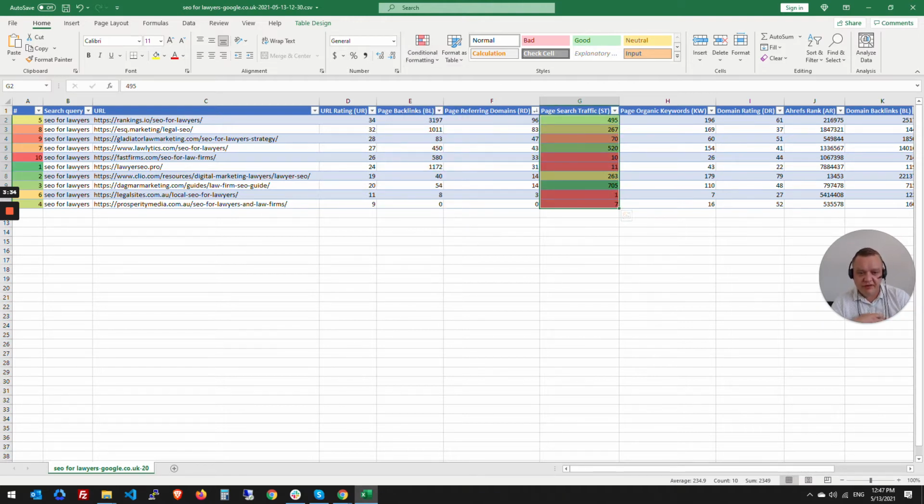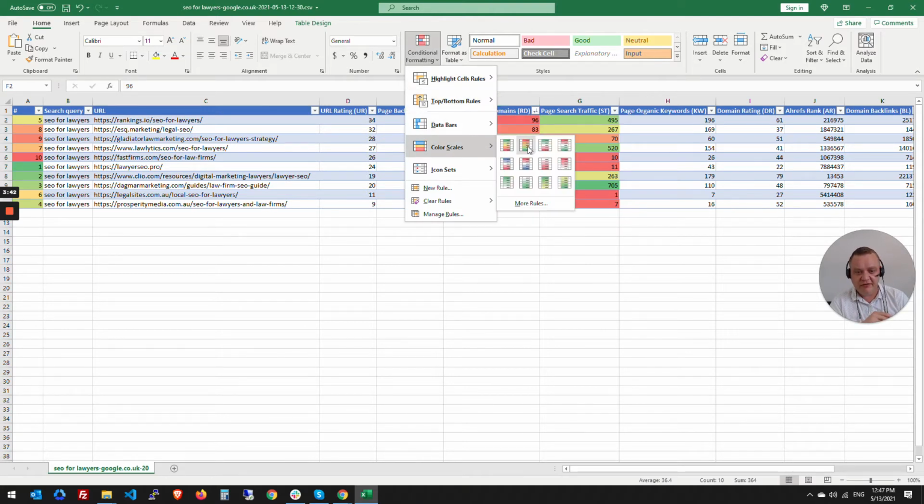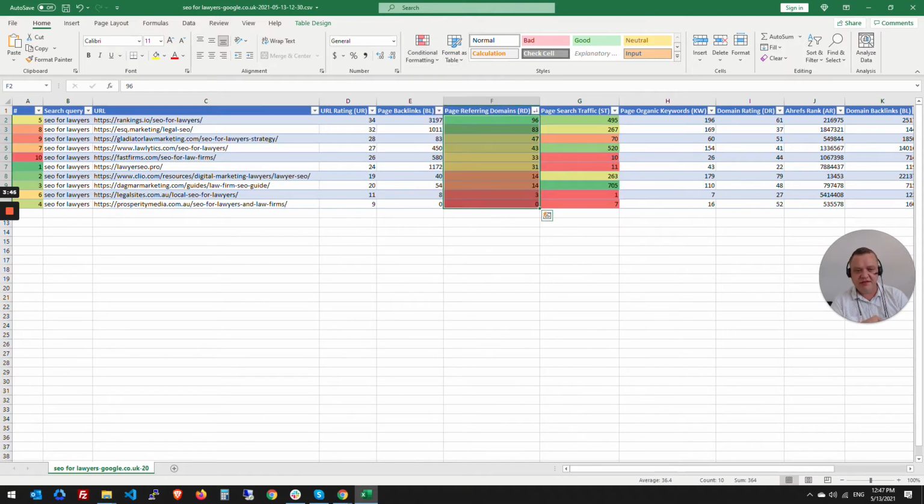So we can see traffic, number of referring domains pointing to the page. Referring domains is websites, physical websites pointing to these pages. So you can see DAG Marketing has the best traffic in Australia. Clio, same amount of referring domains. This is websites pointing links to this page, and that is the traffic generated. So let's have a little closer look at this.